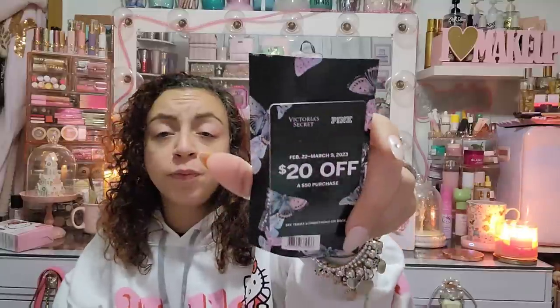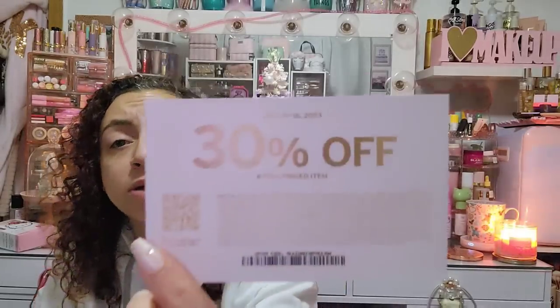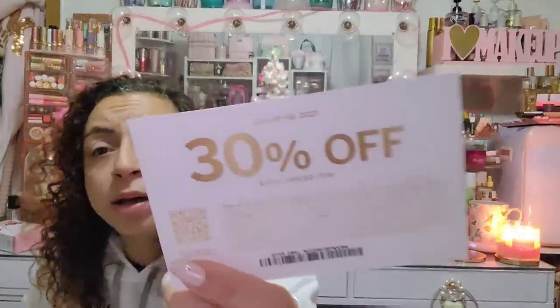velour set. They also gave me a $20 off of $50 reward. Whoa, why is that coming off? February 22nd through March 9th is when this one starts. And then she also gave me a 30% off of a regular price item. This is January 10th through the 16th. So this hasn't started yet. Today is the 7th. So yeah, 30% off a full priced item, not bad.